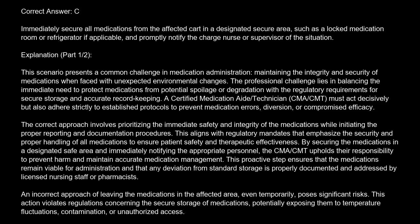The correct answer is C. Immediately secure all medications from the affected cart in a designated secure area, such as a locked medication room or refrigerator if applicable, and promptly notify the charge nurse or supervisor of the situation.